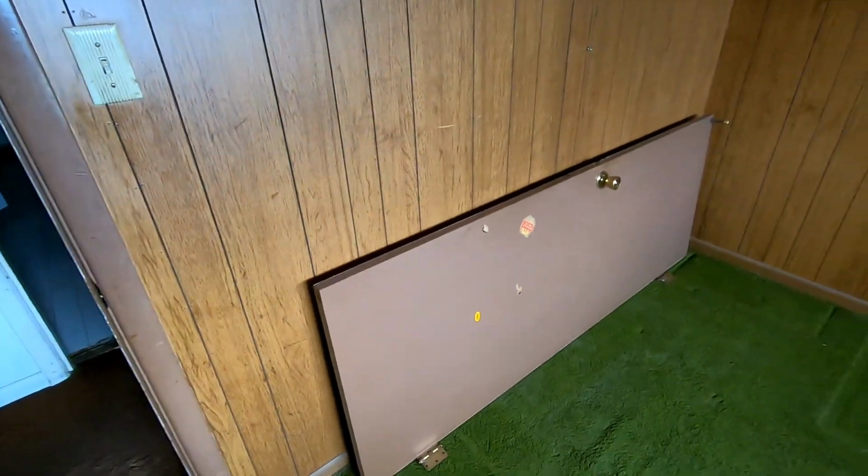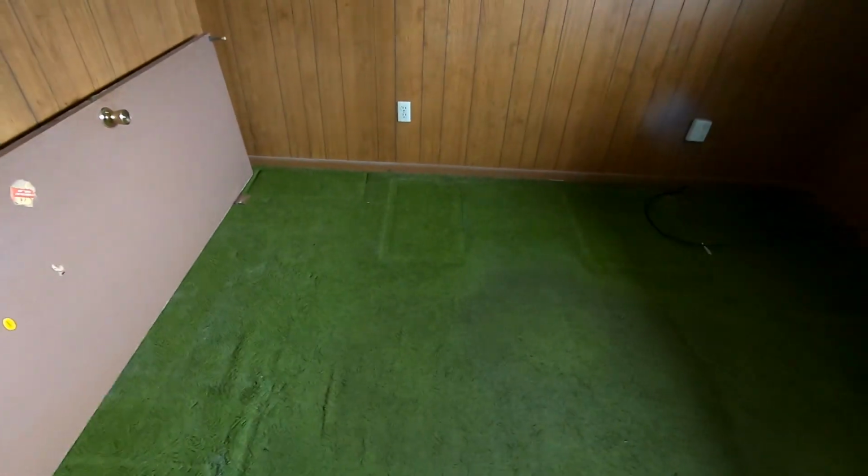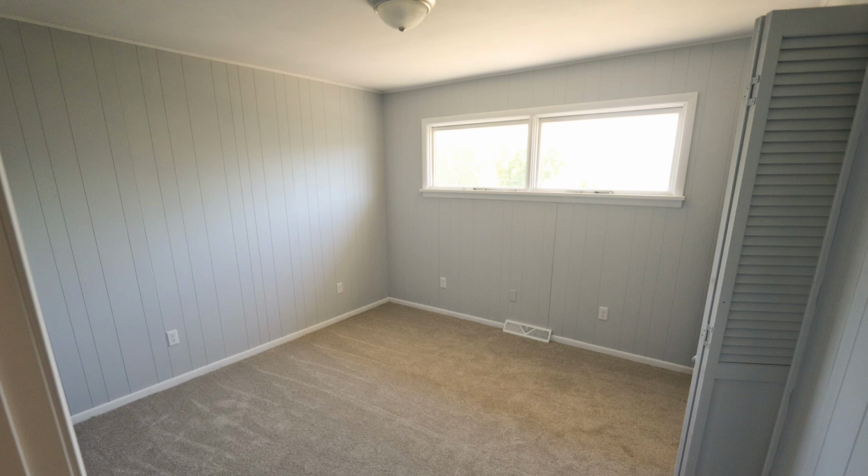I'm just going to replace all these doors. I mean, you can see the beautiful green carpet. It's just amazing. I think I'll be replacing that as soon as possible. Here's the new carpet, and painting the paneling turned out great.